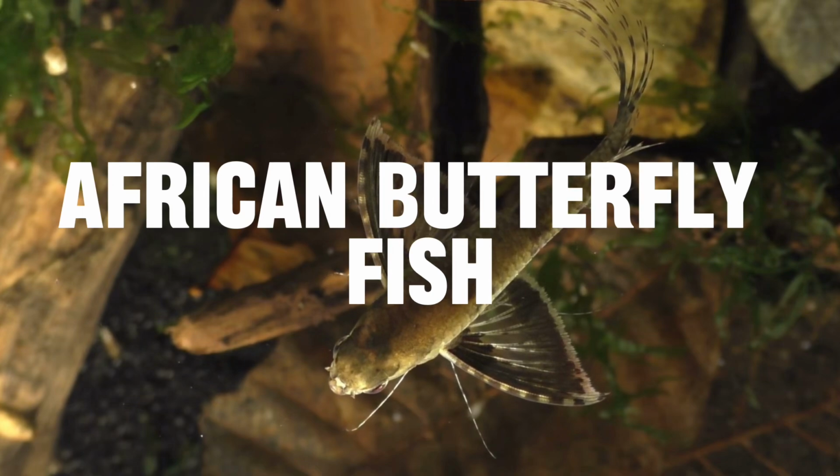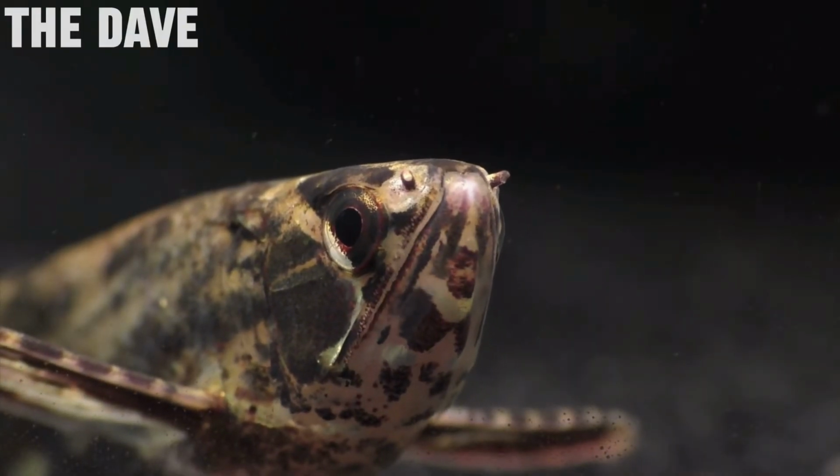As for the next fish on our list, we have another one of my favorites. We have African butterfly fish. Like the name suggests, these guys are just a little butterfly looking thing. They chill at the top of your water, and they're almost like a little arowana. Their face looks very similar to an arowana, and they actually eat from the surface.